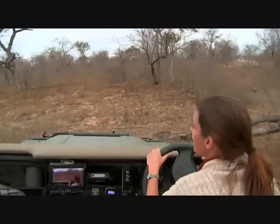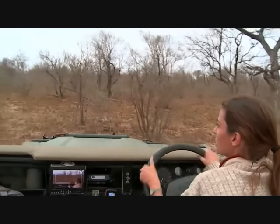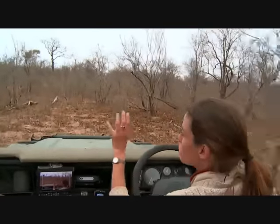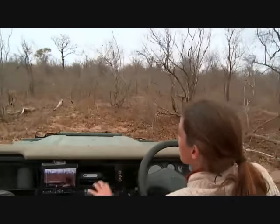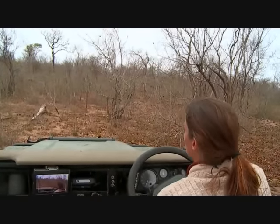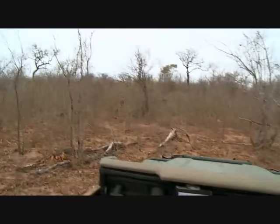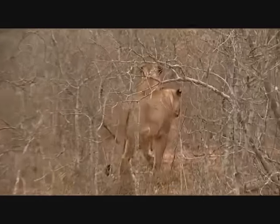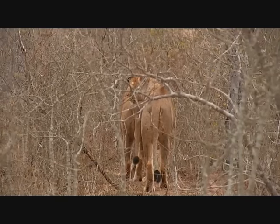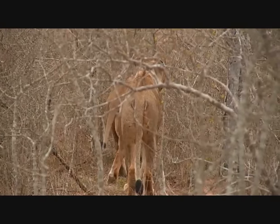Now that lioness is climbing up onto the termite mound to survey the area, to see what's happening. See if she can spot the buffalo herd. Now the buffalo herd are about 300 meters away from us in that direction. Brent is with them now. Now nobody seems to be too sure which lions these are. I suspect it might be the Nkuhumas, but then we are missing a lioness.